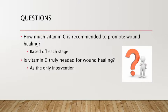My questions for further studies are: first, how much vitamin C is recommended to promote wound healing? This research will help with producing vitamin C recommendations based off of each pressure ulcer stage. For example, how much vitamin C is recommended for a stage 2 pressure ulcer versus a stage 4 pressure ulcer. In addition, it will help understand how long it should be prescribed.